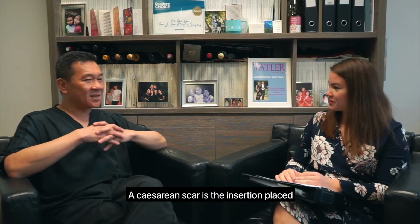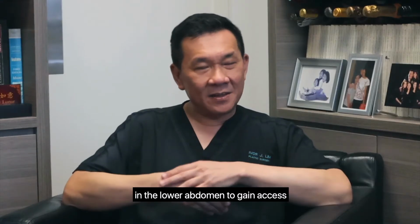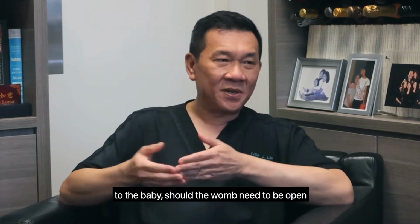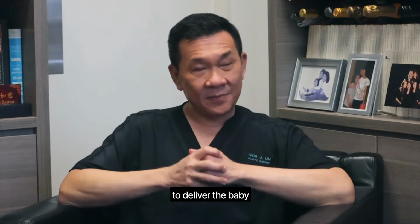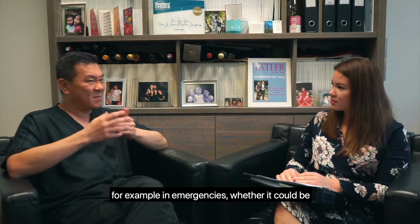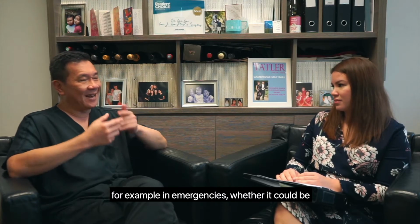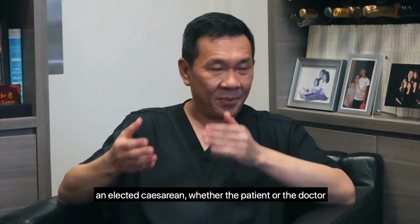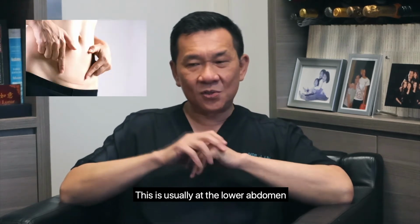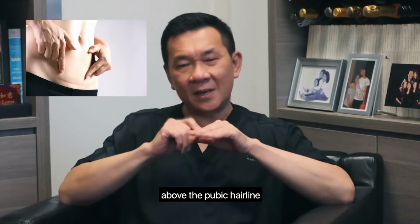A caesarean scar is the incision placed in the lower abdomen to gain access to the baby should the womb need to be opened to deliver the baby. This can happen in a few situations, for example in emergencies, or it could be an elective caesarean, where the patient or the doctor has elected to place the scar. This is usually in the lower abdomen above the pubic hairline.